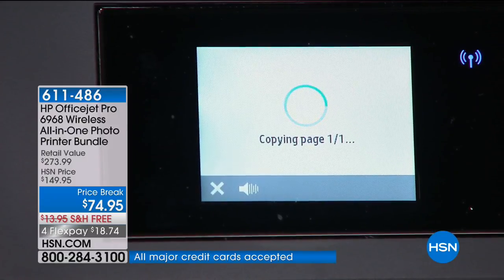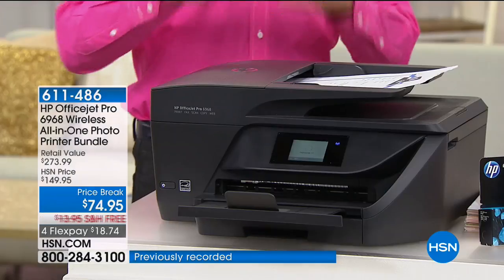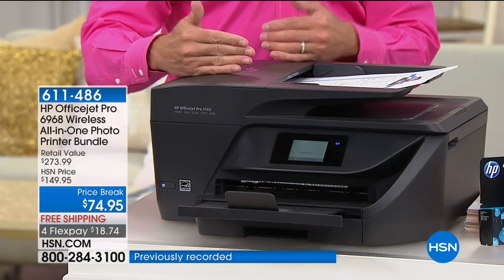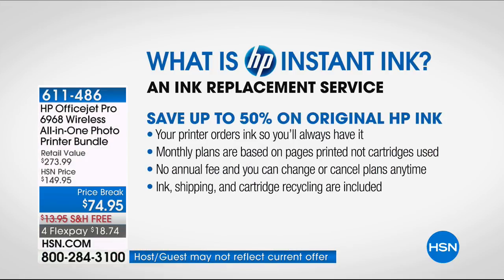That's exactly right. And so moving forward, by the way, I'm making a copy right now and I'll show you guys the copy in a minute. Moving forward, one of the best things about this is when you print, you're going to be printing everything for 5 cents. Why? Because this has HP Instant Ink. Let's tell you guys a little bit about what is HP Instant Ink. HP Instant Ink is an ink replacement program. So get this, you never have to go to the store and buy ink again.